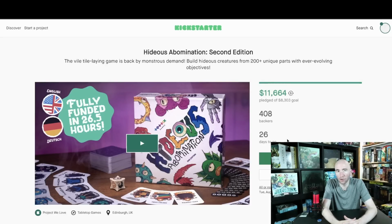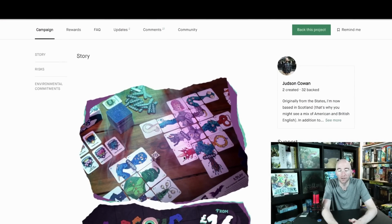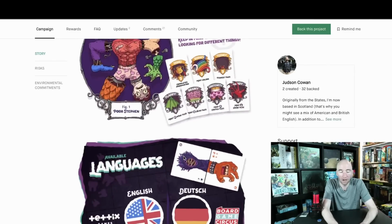2nd edition, where you're drawing tiles, trying to create an abomination, closing off all the open loops at the end of the abomination to create an ultimate monster that's going to score points based on the color matching and the set collection style in the first place. $16, and this is a 2nd edition of it, just refinement.